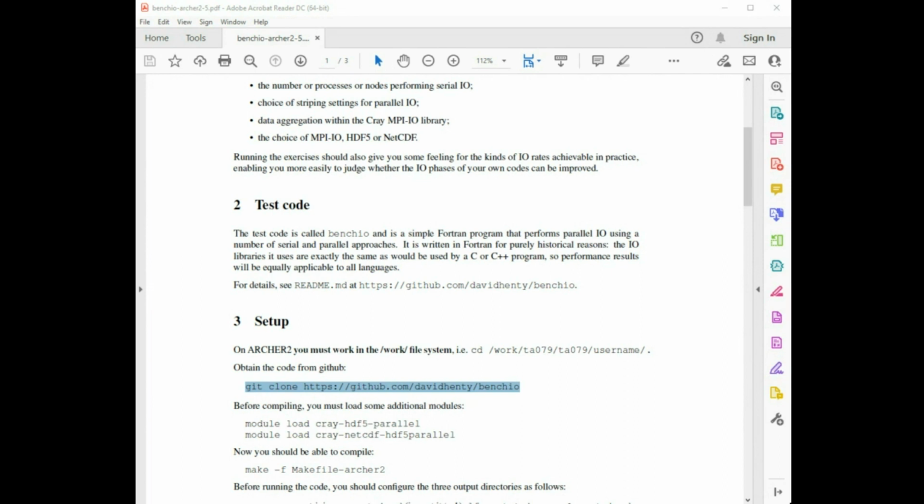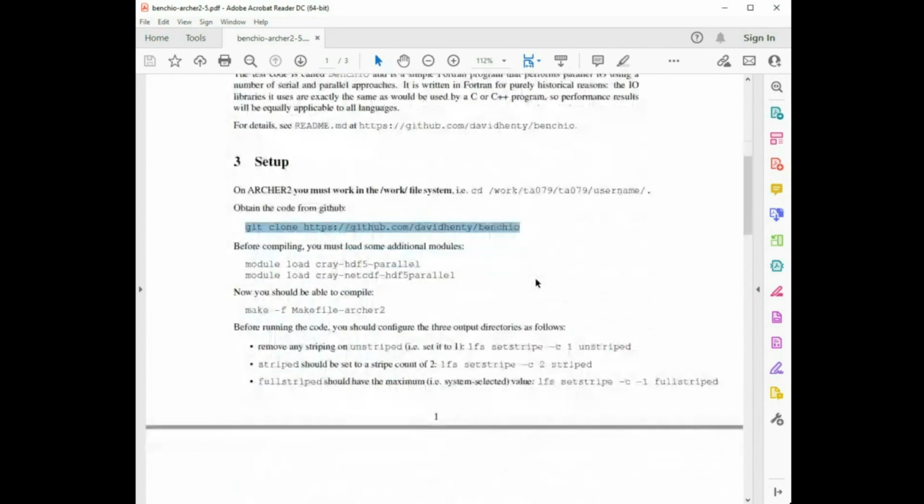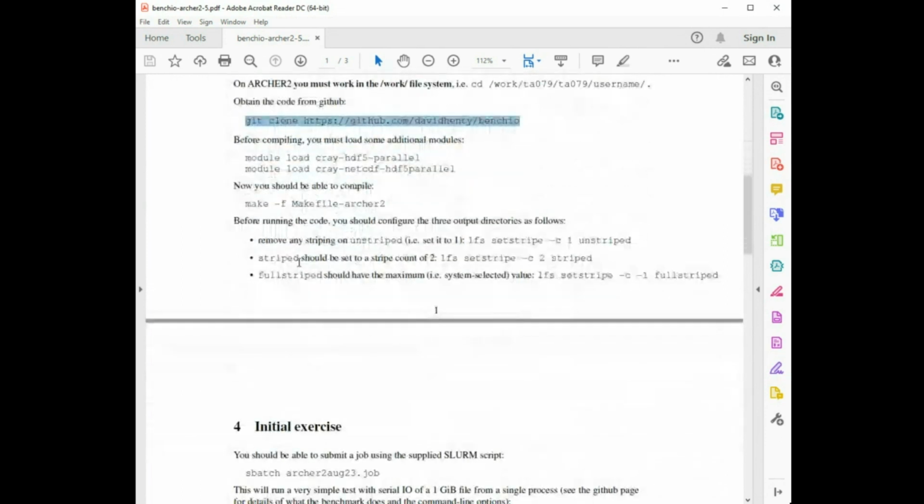So I have three directories. Actually, can I just? I'm in the wrong window. So I have striped, unstriped, and full striped. Unstriped is unstriped. Full striped is set to the maximum value.